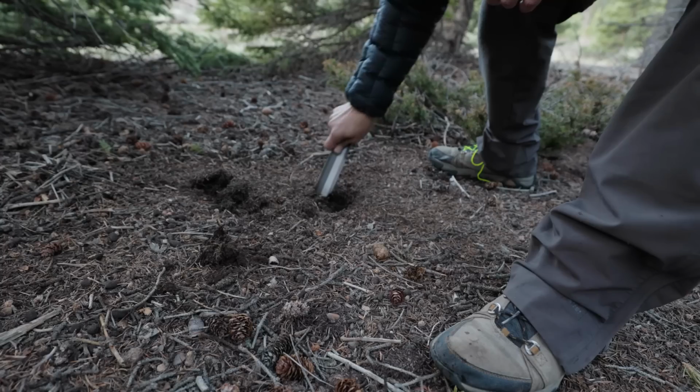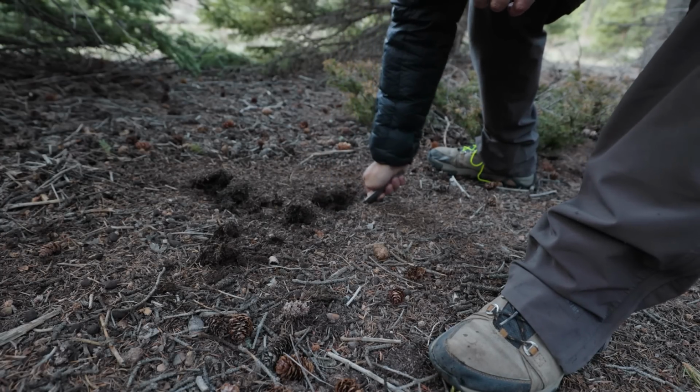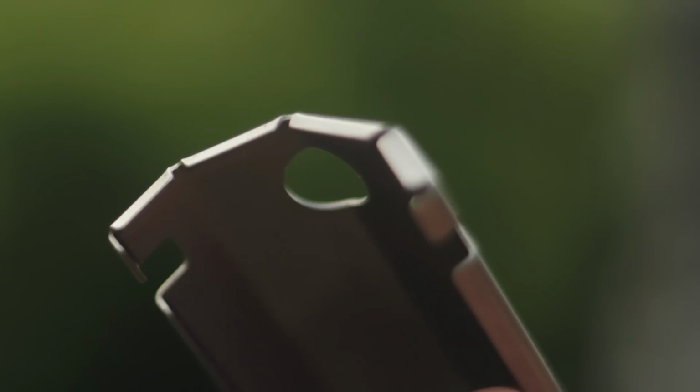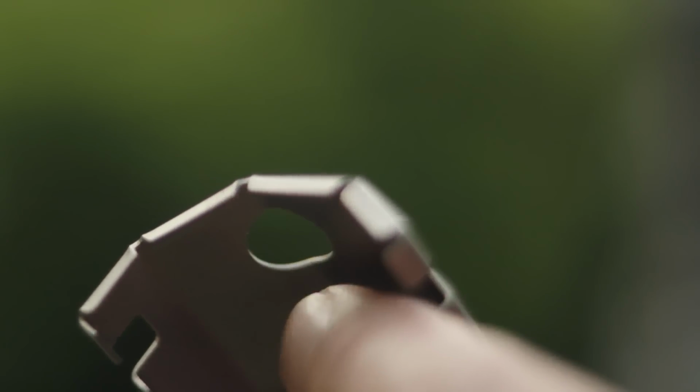You've probably heard of the Vargo Dig trowel with its serrated edges to help you cut through roots and sticks when it's time to do your business. But the thing that I love about the Dig trowel is its rounded edge at the top, so it doesn't cut into your hand as well. I've been using this thing to dig cat holes, and I'm beginning to wonder why I ever use anything else.